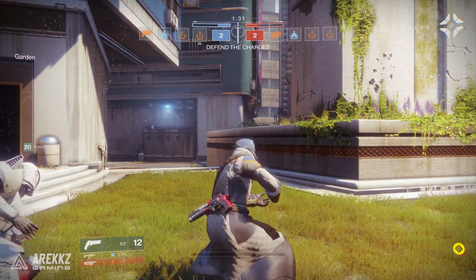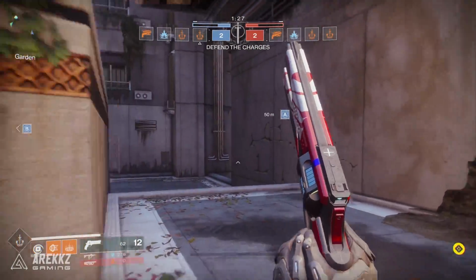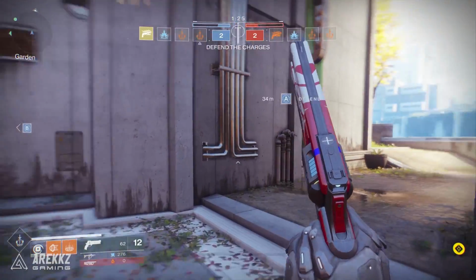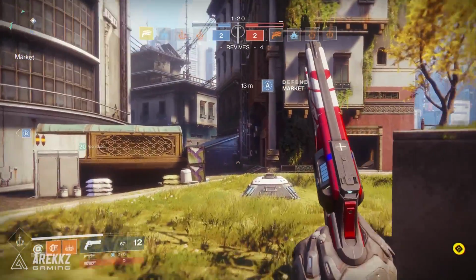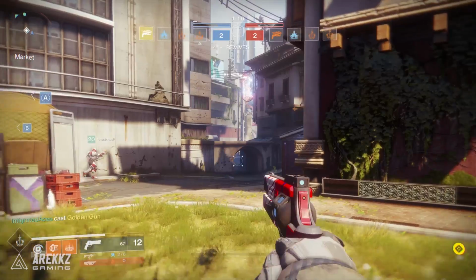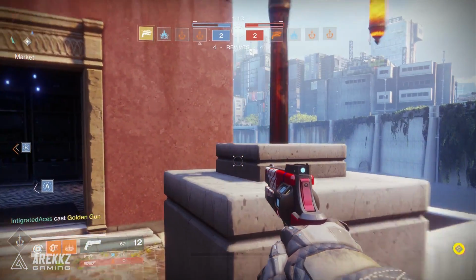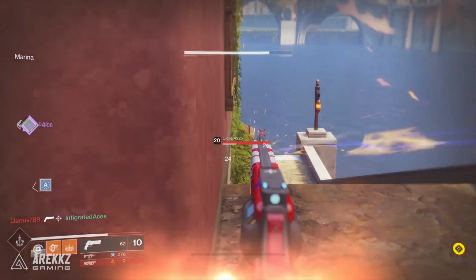Now, moving away from exotics to talk about armor stats, or gear stats. Destiny 1 players will be familiar with this, but our existing gear works around an intellect, discipline, strength model. Intellect reduces the cooldown on your super ability, discipline reduces the cooldown on your grenades, and strength reduces the cooldown on your melee ability. However, in Destiny 2, that is a thing of the past, and again, this is likely a conscious decision to help with Crucible balance moving forward.